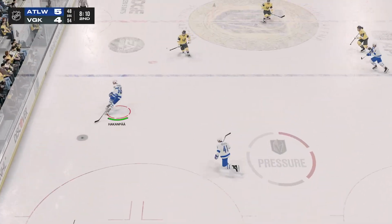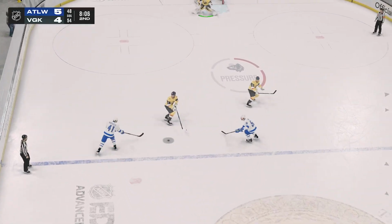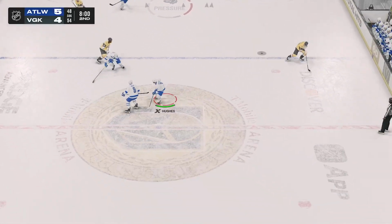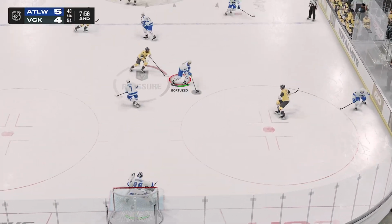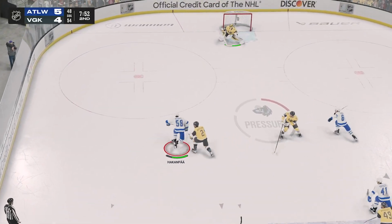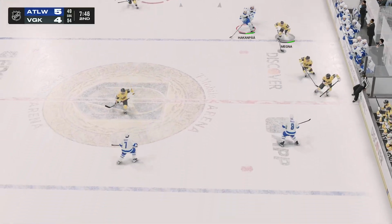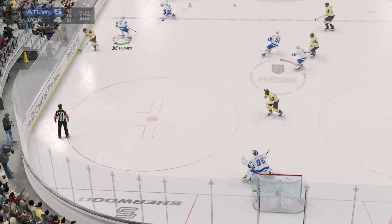Slides it across to Werenski. Quick feed to Hakanpää. Over the heads-up play to poke it away. Takes the stretch pass in the open ice. Picked off by Bortuzzo. Well, that play didn't go his way, James. He tried a little bit too much there when you're trailing the game. I get you want to try and do a little bit extra and try and create some offense, but unfortunately, that didn't work out.